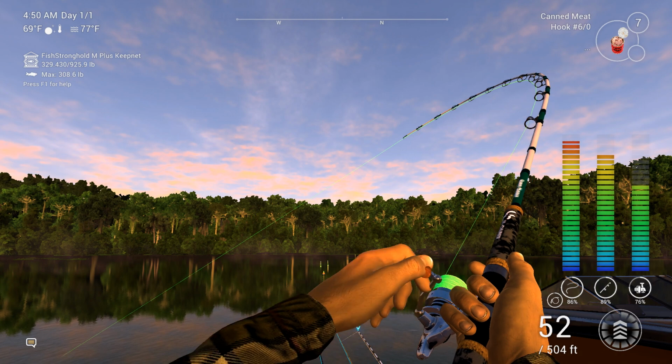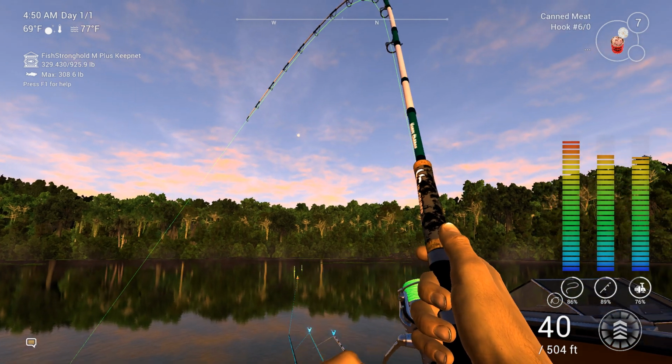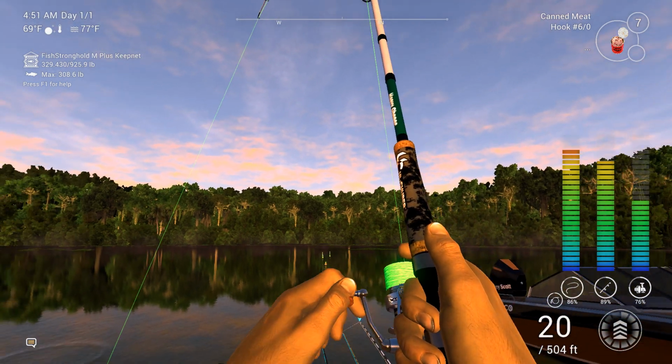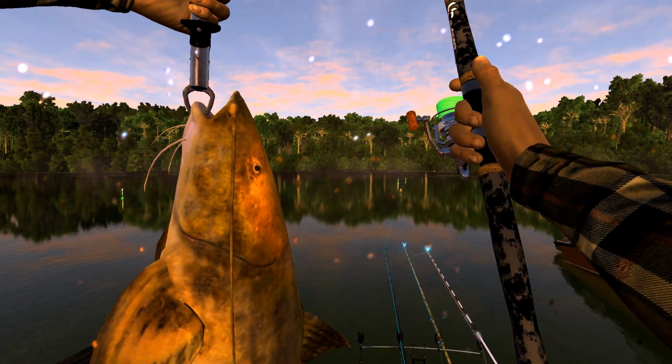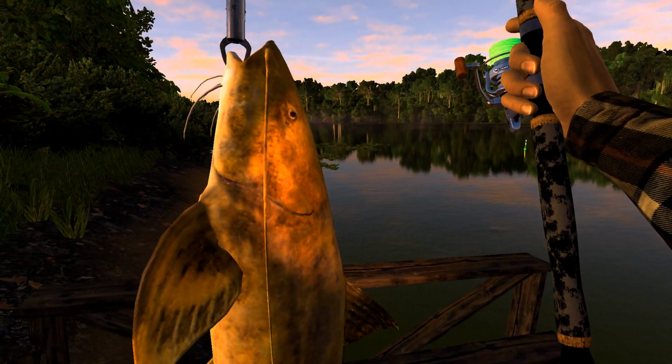Gotta keep the tension on this. This is... No, actually it's a 6/0. I was thinking this is a barbless one. Alright, we got him. It is gilded. No, he's just regular size, just on the upper end of the scale.